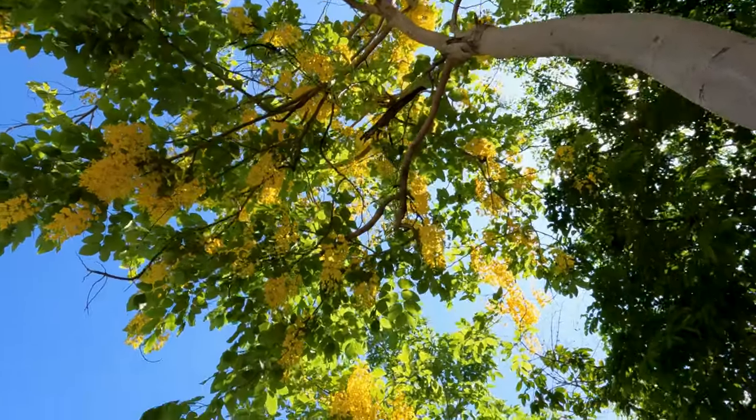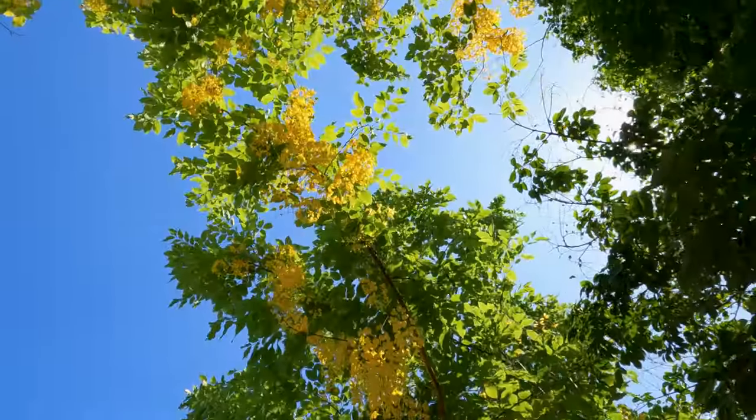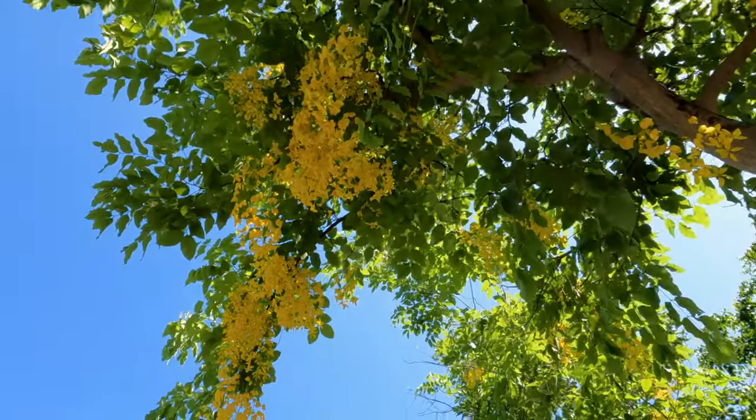And coincidentally, I looked up and there's some beautiful yellow trees. Sorry, not yellow trees, but trees with these beautiful yellow flowers that are in bloom at the moment. So I had a quick look up on Google as to what these flowers were. And they're called the cassia, the cassia fistula. And really, really quite striking, really nice. They're all around this King Rama I park.